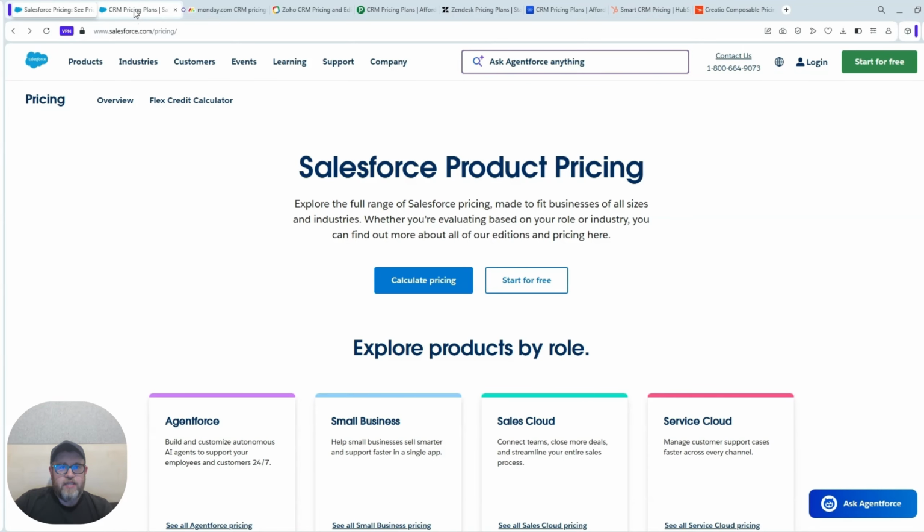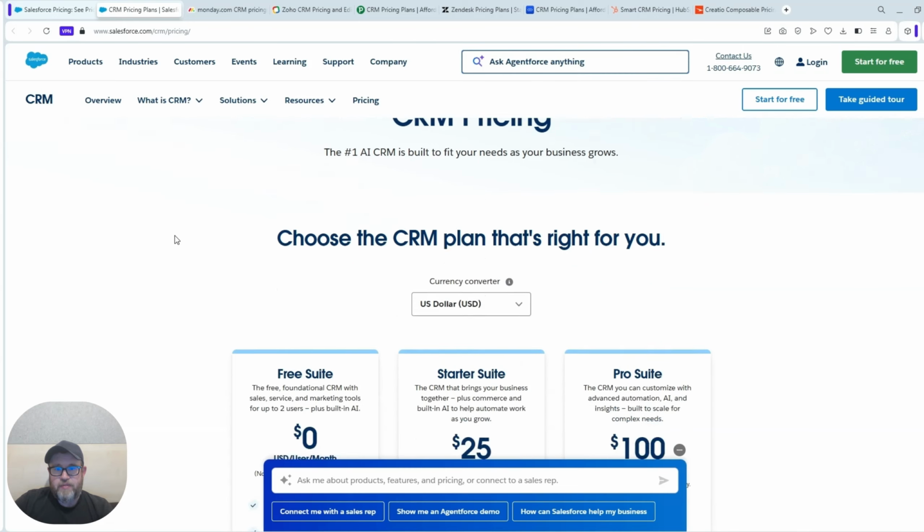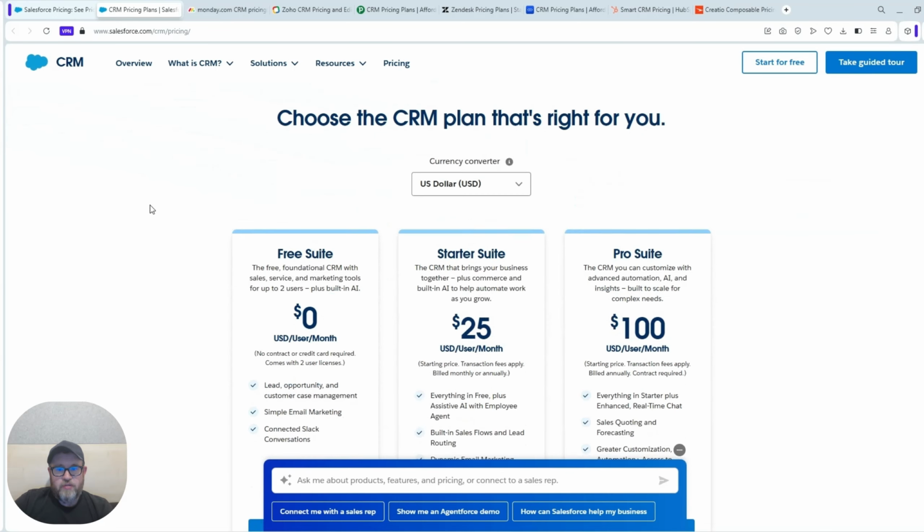But let's jump into Salesforce so we can price compare against that. Salesforce has their CRM pricing here. They are, I think, the undisputed leader when it comes to CRM. They claim that they're the number 1 AI CRM, but I think you could just say they're the number 1 CRM in the market right now. Here are the various options that they have here.